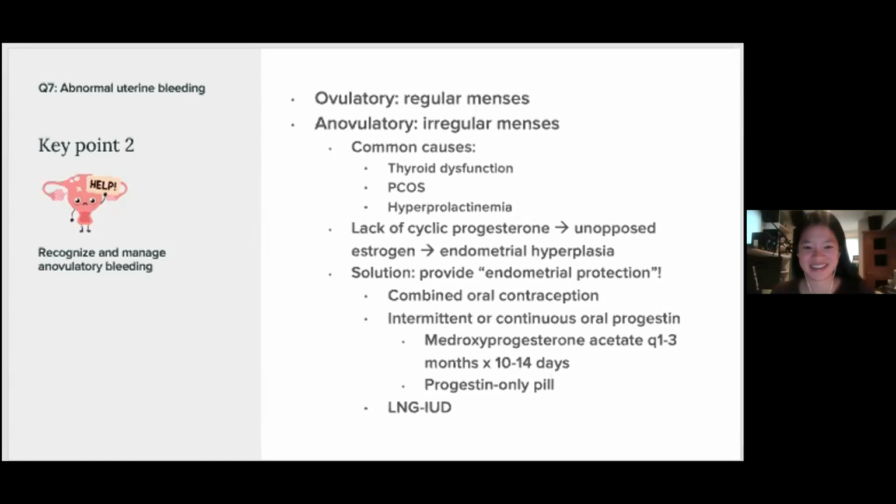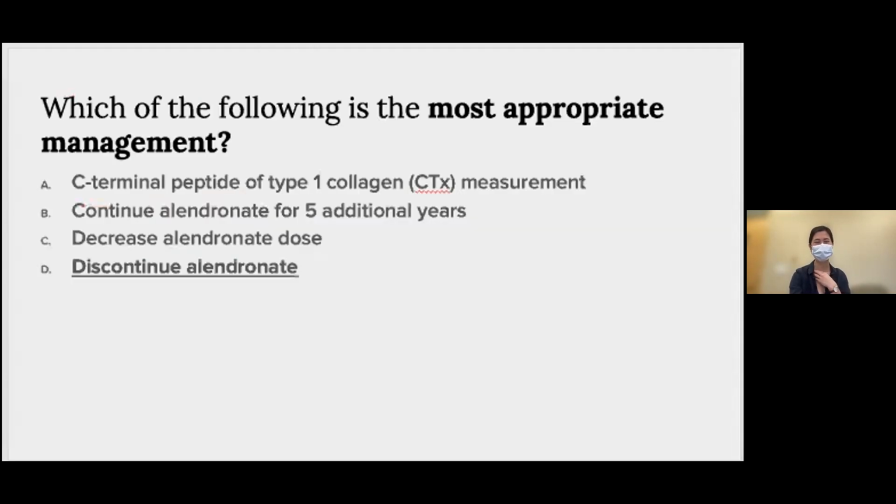Can we get the answer to the last question, just to know? Sure, the one that we didn't go over. Oh yeah, sorry, because y'all took the test. The answer is to discontinue alendronate. Sorry about that. I forgot y'all did it.